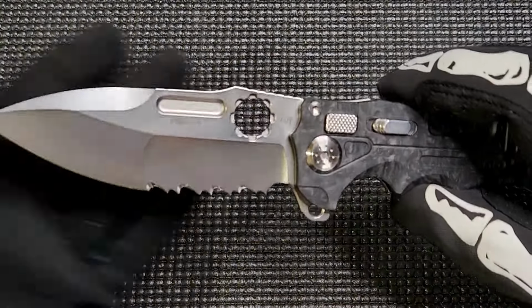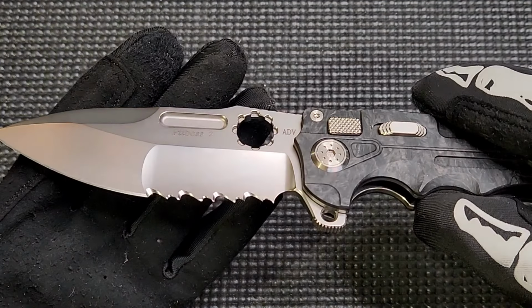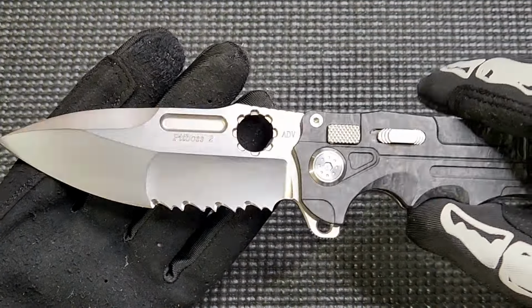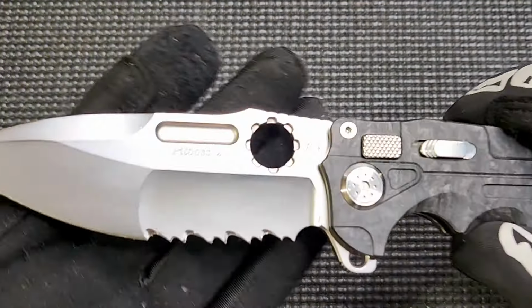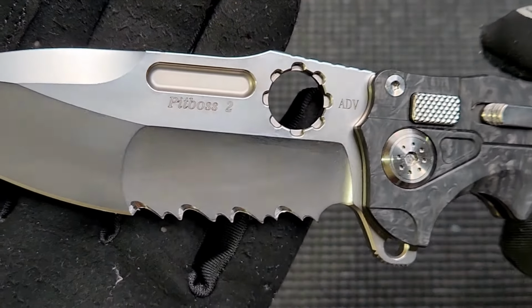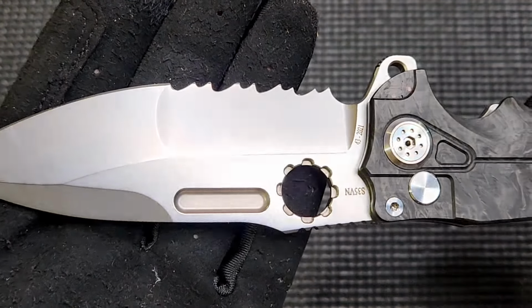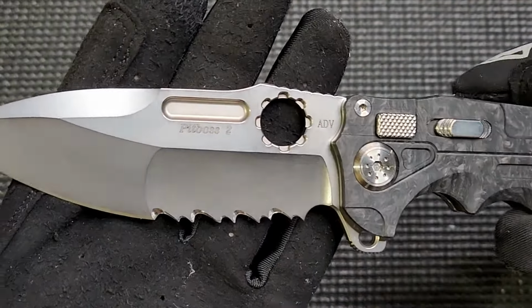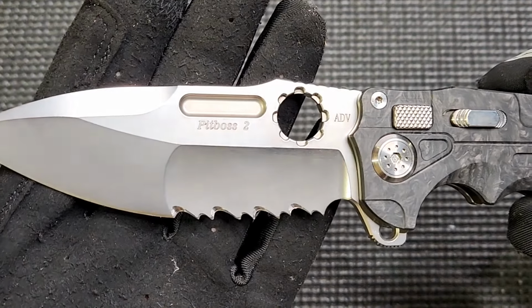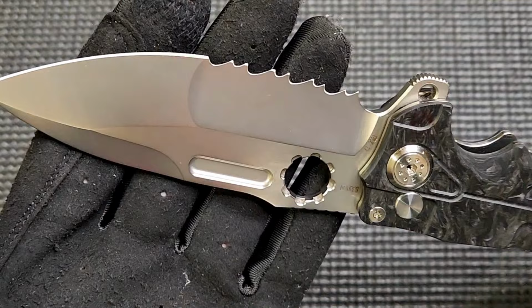But the other thing I want to point out is these serrations, I believe, are aftermarket. I don't think this is done by ADV. I think somebody sent this in to get these done. They are super wicked and cool. In fact, that's really what made me pull the trigger on this, is these serrations. When I bought it, I didn't know if these were stock or aftermarket. But since I purchased it, I've looked into it. ADVs don't have a lot of serrations.